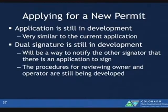The application is still in development for construction stormwater. So what is the online application going to look like? It's going to look very similar to what you have right now. The big difference is having two owner operators. Again, it could be the same person, but in some cases you're going to have two different people, so you're going to have to fill out an owner and operator. That's going to be the main difference.